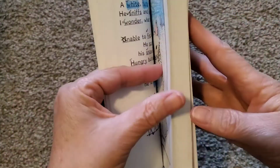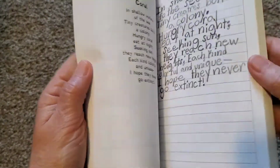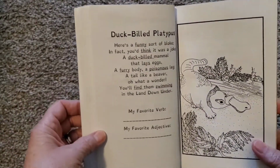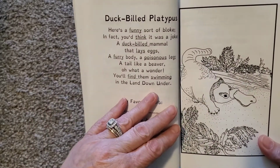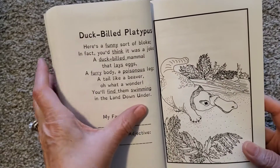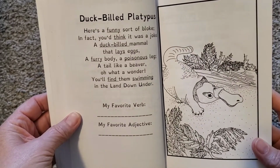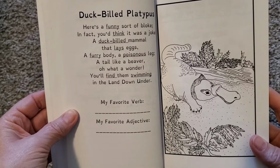I'm going to skip through some of this work that she's already done so I can show you some blank pages. She's about to start the duck-billed platypus. So here is a funny sort of bloke. In fact, you'd think it was a joke. A duck-billed mammal that lays eggs. A furry body, a poisonous leg. A tail like a beaver. Oh, what a wonder. You'll find them swimming in the land down under.